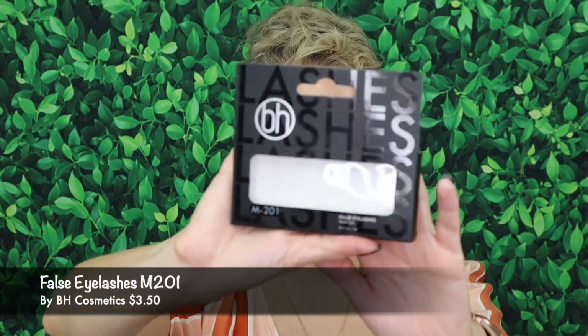The next item I picked up are these eyelashes that I'm wearing, and these are the BH Cosmetics M201 eyelashes. I love wearing BH Cosmetics eyelashes just because they're so easy to apply. They look really natural, well, depending on what style you get, but they wear really well, and they last for use after use after use. So my other pair had really taken a beating back in the day when I would wear eyelashes more, so I wanted to pick up a new pair, and so far I am really loving the way they look.